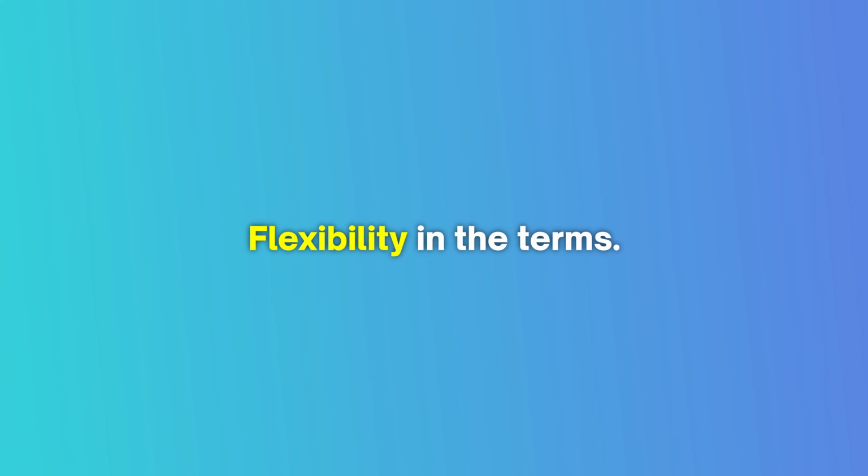The last thing I want to talk about, which is also another reason why they're very popular, is that there's, again, flexibility in the terms. So the landlord and tenant, for the most part, can come up with the terms that they want to agree to.